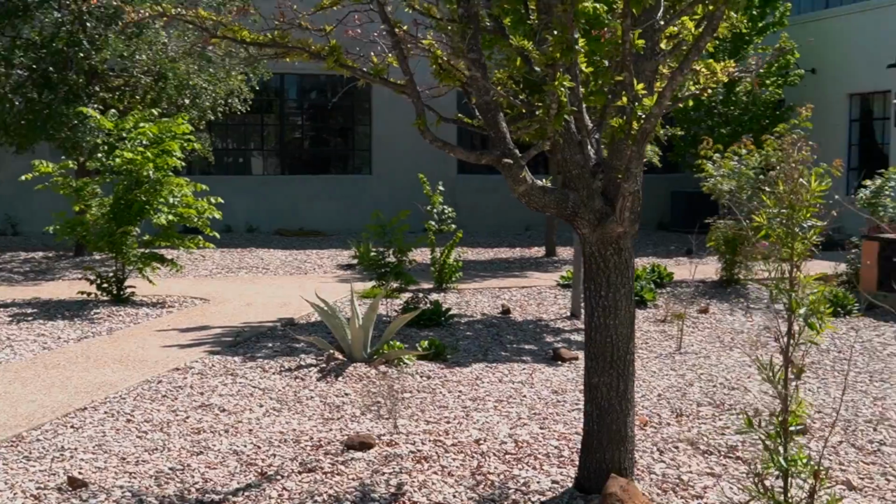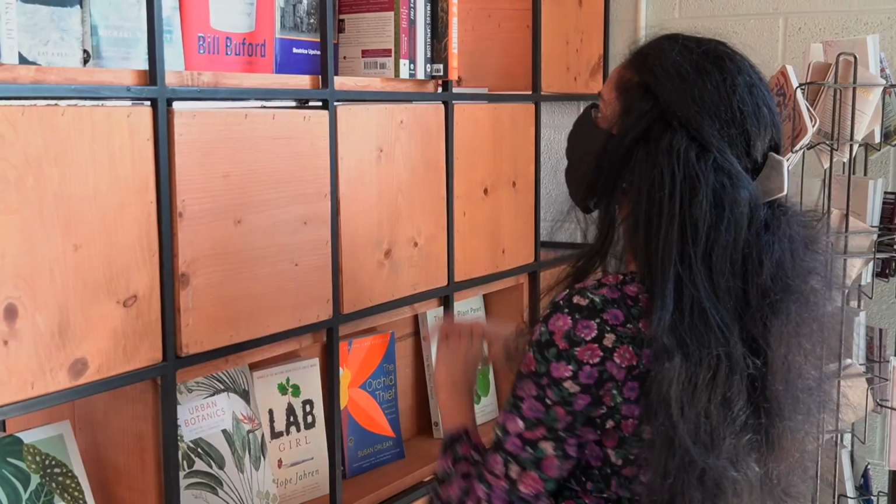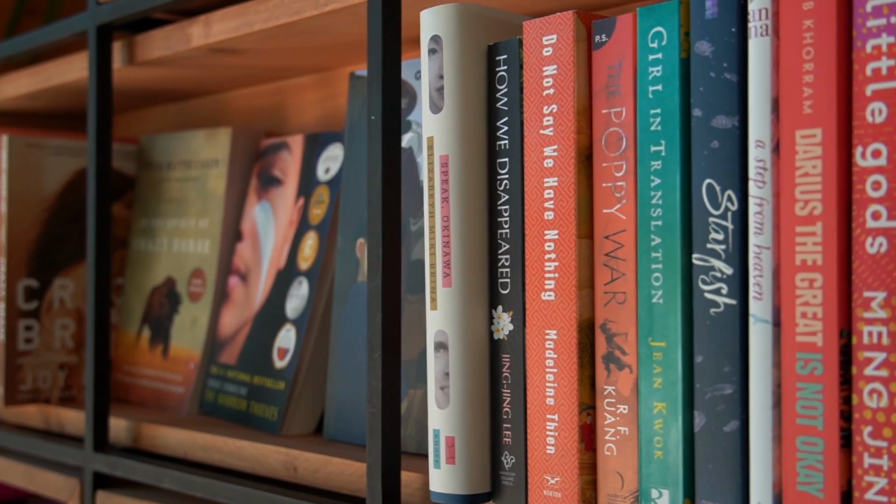The entire atmosphere of this bookstore is incredibly relaxing. There's a little courtyard outside with native Texas plants, and it does have an indoor and outdoor seating area, which I really loved. Several of the books in the bookstore are environment focused, so if you're looking for books on environmentalism, horticulture, plant care, gardening, this is the place to go to. It's not their sole focus because they also have books by POC authors, which I really loved as well.